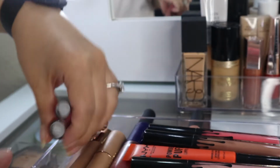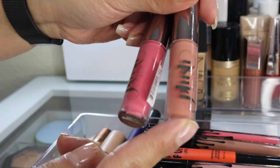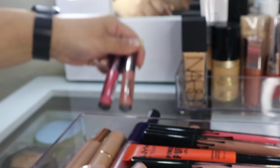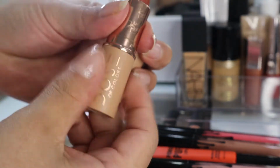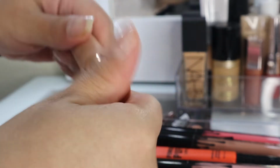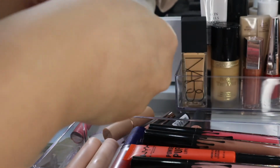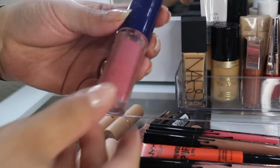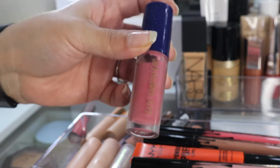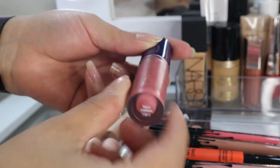Two of the Makeup Geek Plush Mattes, one in Beach Bunny and one in Chatterbox. A Dose of Colors lipstick in Aftermath. A Dose of Colors in My Main. This is a liquid lip. It's just a nude. This is from the ColourPop Disney Princess Collection, and this one is in Prince Charming.